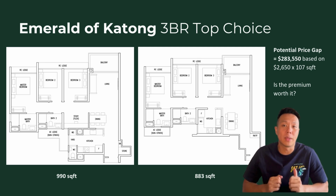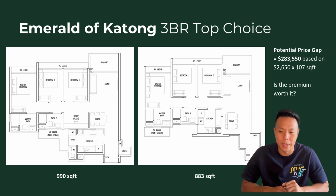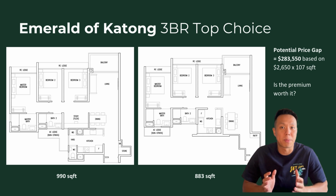So assuming you are still interested in buying a 3-bedroom unit here at Emerald of Katong, which layouts should you go for? My first choice here is the 990 square feet flexi layout. My second choice is the 883 square feet compact layout. But based on the potential starting price of $2,650 PSF, the difference in price gap will be $283,550. Is this premium worth it?